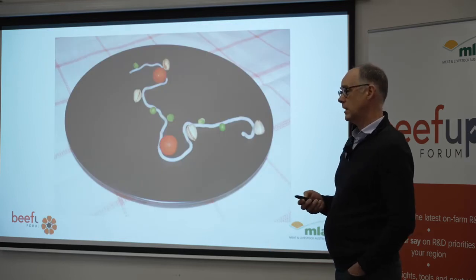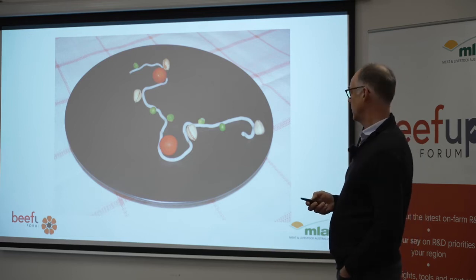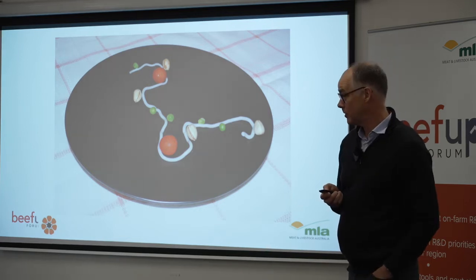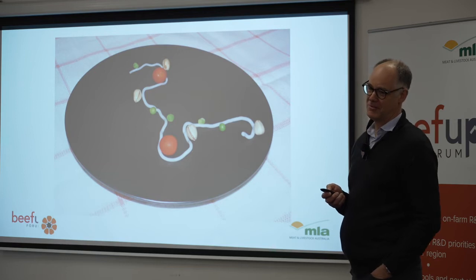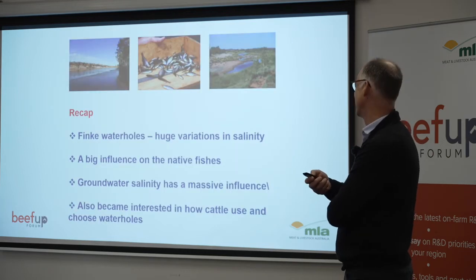I started my professional career in computer modelling, and I've left it well behind. That's about as close as I can get to a computer model now. That is my depiction of the Finke River. The pistachios are the salty waterholes, the tomatoes are the permanent freshwater holes, and the green peas are all the rest. Some people like to think in pictures, so you might remember that more than anything else.